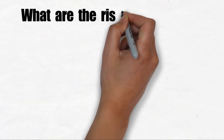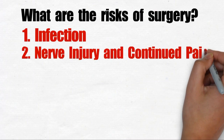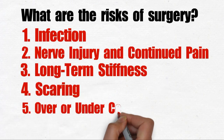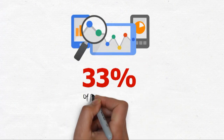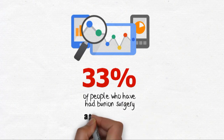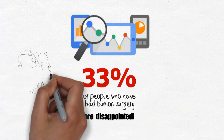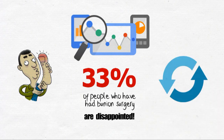What are the risks of surgery? Infection, nerve injury, and continued pain, long-term stiffness, scarring, and over or undercorrection of the big toe. As a side note, a popular study has revealed that up to 33% of people who have had bunion surgery are disappointed in the results. This is due to either residual pain or the recurrence of the bunion itself after surgery.